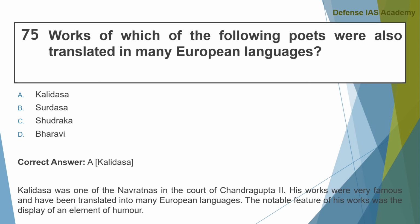He was one of the Navaratnas in the court of Chandragupta II. His works were very famous and have been translated into many European languages. The notable feature of his work was the display of an element of humor. So his works had a lot of humor in them, and many copies were made or it was translated to many of the European languages. So the author is Kalidasa.